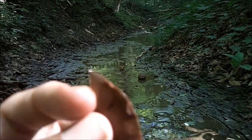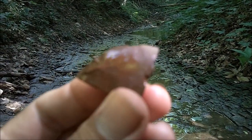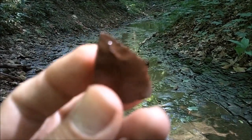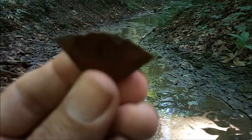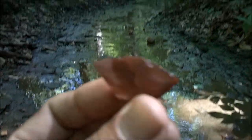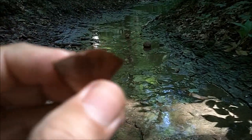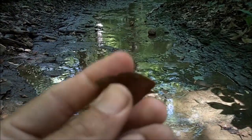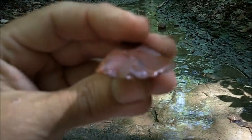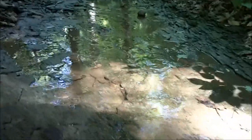This, I was told, and I'm not real sure, again, about a lot of what these are, trying to learn all the names. But it does have work to it. It's a broke piece of, someone told me it might be a part of a celt. But I'm not sure, but it's real smooth. And got some work on the front there. I'm not sure if this is showing up on video or not.